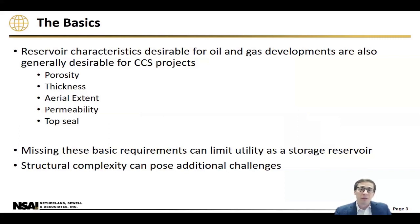Things like permeability are also important because those define the injectivity you have at a given well. So higher permeability may let you meet your target injection rate with fewer injection wells. Again, that's more of a capital saving side, where you can make a field with lower permeability work, but you may need more injection points in order to meet your target injection rates.